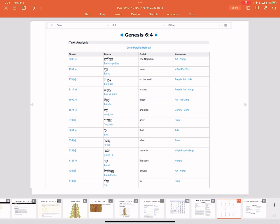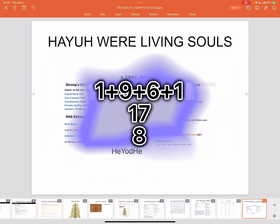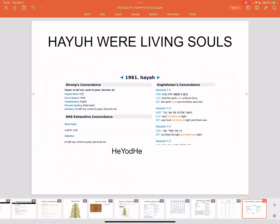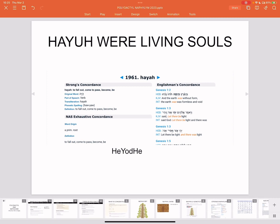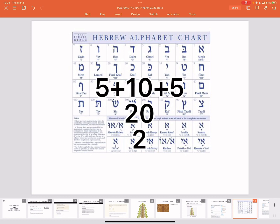Right? So Genesis 6:4, where they come in. And they show you Haya, Strong's number 1961. 17 again, it's also that 8, right? Haya, which is He, Yod, He, right? He is 5, so 5 twice with the Yod in the middle for 10, that's 20.